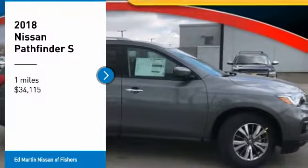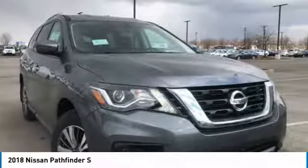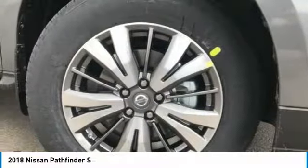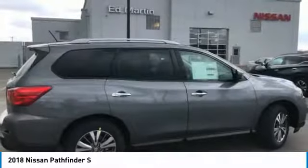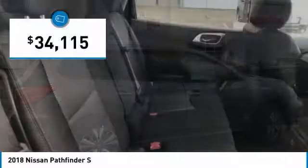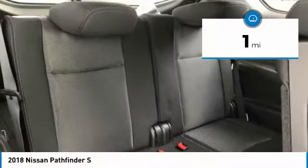Stop by and take a look at the 2018 Pathfinder. The Pathfinder has a premium interior with 3 rows of seating for up to 7 passengers, as well as versatile seating and cargo configurations. This SUV appeals to both truck lovers and car lovers and is priced below $35,000. This vehicle has less than 100 miles.